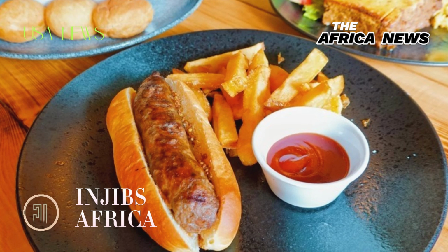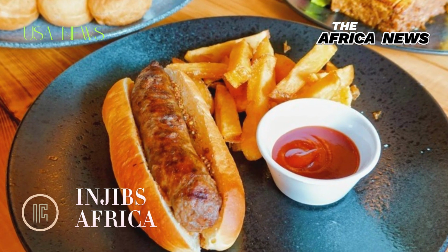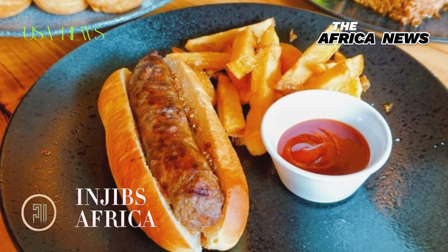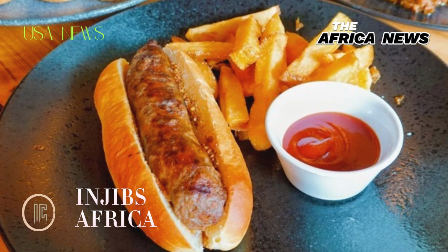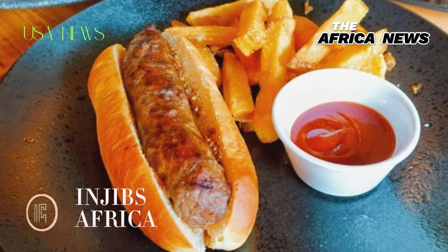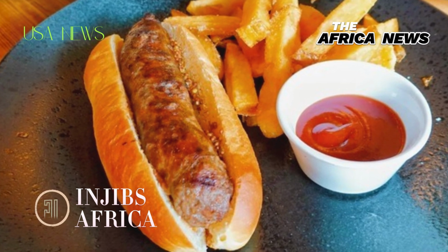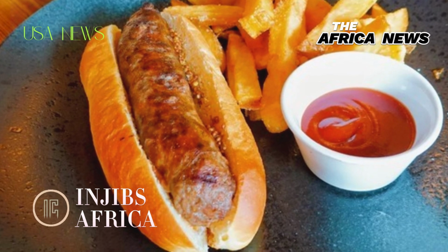Kerr says they make their own hot dog rolls for the dish and produce the sausage in two types, one with a beef and pork filling wrapped in a pork casing and another with a beef filling wrapped in a lamb casing. Most of the ingredients are sourced locally, but some are imported, such as a type of chili they use that comes from Africa. The restaurant has an outdoor space a few kilometers away where customers can try grilling the boerewors and meat themselves.